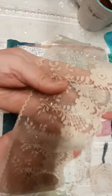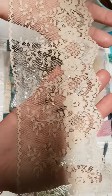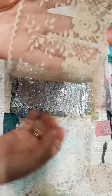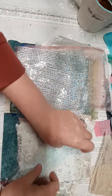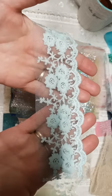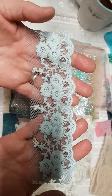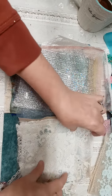Everybody has a piece of this. This is vintage lace that I found at a thrift store a long time ago. And everybody has 12 inches of this lace. This is not old. Well, I shouldn't say that. It's not old, but I've had it for several years. But it's just such a beautiful color that I used it all up and gave it all to this kit. So everybody has a piece of this lace.